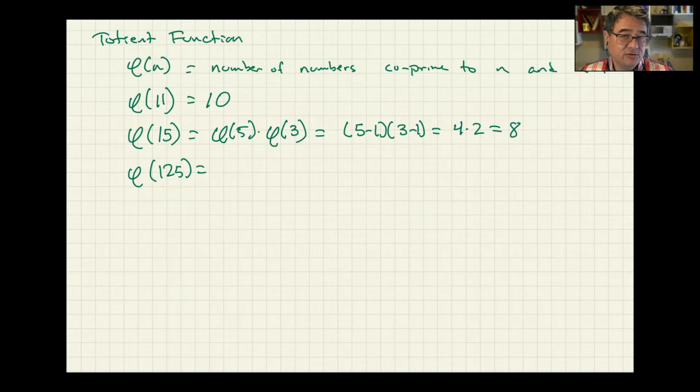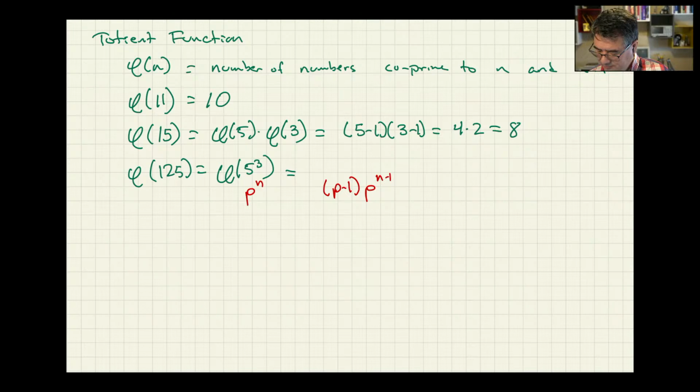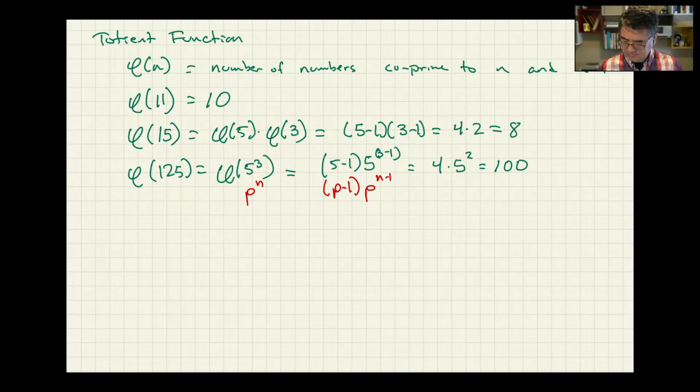And then finally, 125 has 3 factors, 5, 5, and 5. But since they're not different from each other, you can't use the property right above. You have to use a different property. And so the property for this one is to calculate the totient of a prime raised to a power. This is p to the nth power, we'll say. Then it is p minus 1 times p to the n minus 1. So we've got 5 minus 1 times 5 to the 3 minus 1, which is 4 times 5 squared, and that's 100. So that's where we left off last time.